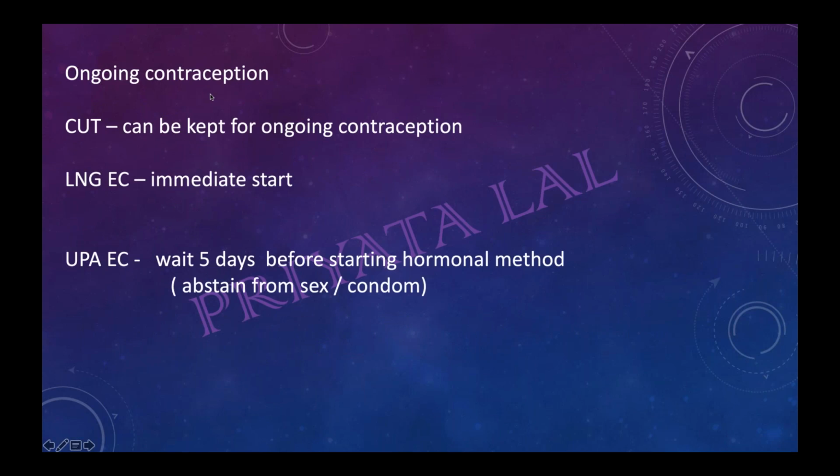Coming to ongoing contraception, if she has taken copper T, it can be kept as ongoing contraception. If she has taken LNG, she can immediately start any kind of hormonal contraception. But on the other side, if she has taken UPA, she has to wait for 5 days till she starts any hormonal method of contraception. Someone was asking this question, so this is the answer. With LNG, immediate start of hormonal contraception can be there. With UPA, she has to wait for 5 days, then only another method of contraception can be started.